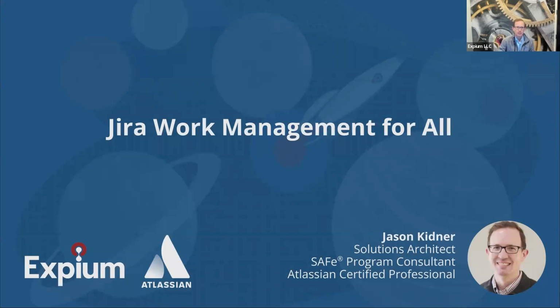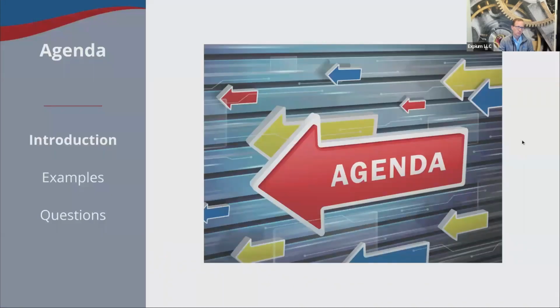So we have a pretty straightforward agenda today. We have a brief introduction, some thoughts about making work, better ways to work, and some Atlassian tools. Then we're going to show you some different examples of Atlassian tools and processes using those tools that hopefully you'll find beneficial no matter what team you're working on. And at the very end, we're going to have time for questions.